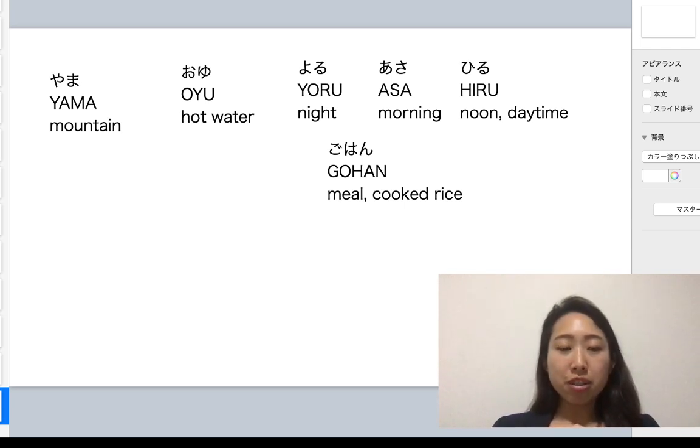So maybe I should start from morning. Asa, and breakfast, asa gohan. Noon or daytime, hiru. And the lunch, hiru gohan. And for dinner, yoru gohan. Okay. Great.